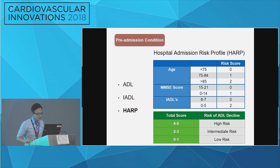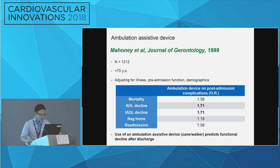If you use those instruments, you can actually calculate the risk for declining in activities of daily living after admission for reconstructive procedures. What about assistive devices? People walking with crutches or a walker or even a wheelchair. It has been shown in studies that those people who have assistive devices are almost twice as likely to develop deconditioning or loss of independence after discharge from the hospital following major reconstruction.